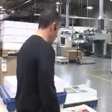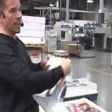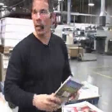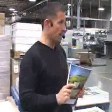If they don't, and it goes into the staging area, right, this signature is completed and printed, there's 200,000 of these, there's 20 pallets stacked up there, and it goes into the staging area. From the staging area, it goes into the bindery area. There are quality control people that are looking for this stuff.